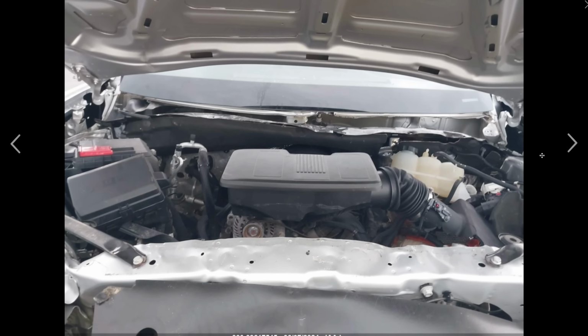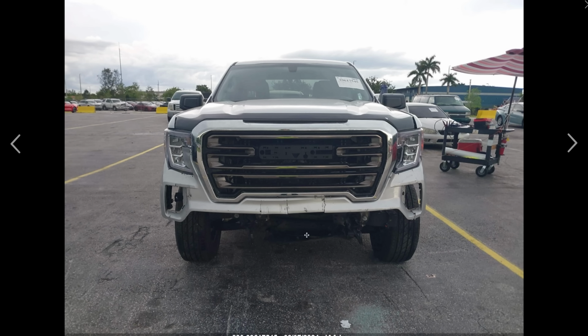There's our VIN. Okay, we definitely have some firewall damage here. We have no cowl screen, no wiper arms, missing the whole transmission and everything over here. This thing took a hard hit. Did have a key and a fob. And this is looking pretty bad under here.